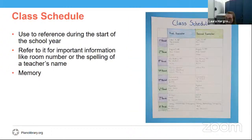All right, so next up we have a class schedule. You can use this for those first few weeks of school when you're still learning your schedule. You need to know what room you need to go to, who your teacher is. I have this broken down into 2 semesters, so fall and spring. If you ever need to put a classroom number on a form, you can reference your schedule. Sometimes that's not something you memorize, or maybe you need to check the spelling of a teacher's name.